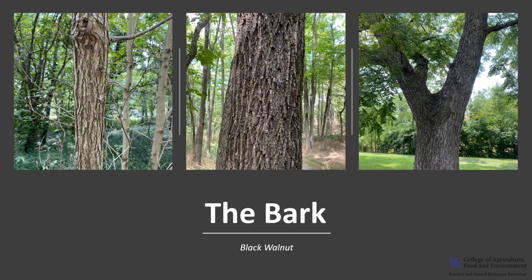The bark of black walnut is brown to dark brown to gray. It is divided by deep, narrow furrows into thin ridges that roughly form a diamond-shaped pattern, particularly on younger stems, as you can see in the photo.